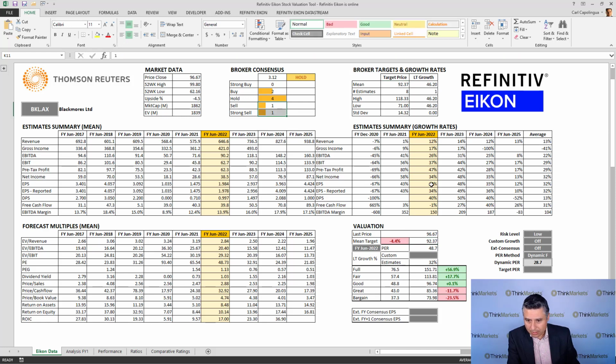Let's look at the broker's growth estimates. Pretty healthy at 32% per annum and fairly steady. We're not seeing major ups and downs here. I mean, there is a tail off there in FY25. But I'm happy to go with the numbers as are.